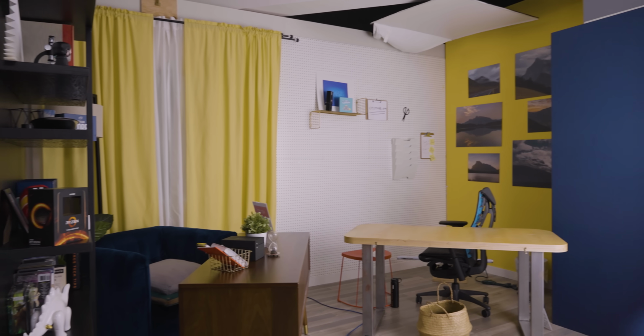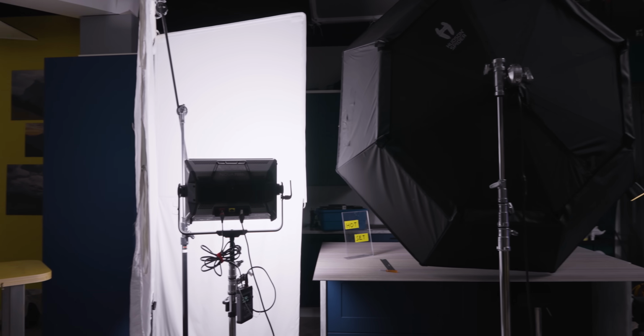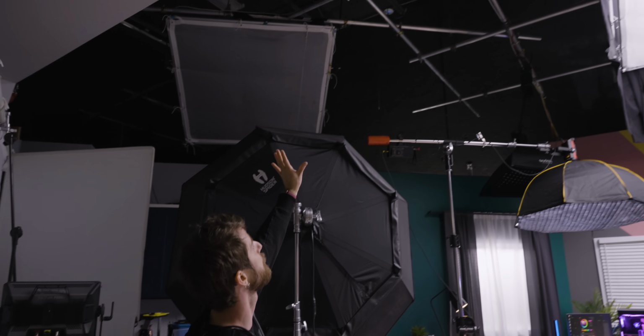They shoot everything from A-roll to B-roll to even audio pickups here because it's one of the areas of the building that has the best acoustics, thanks to the open ceiling and of course acoustic foam that we have sprayed on the walls and rafters.